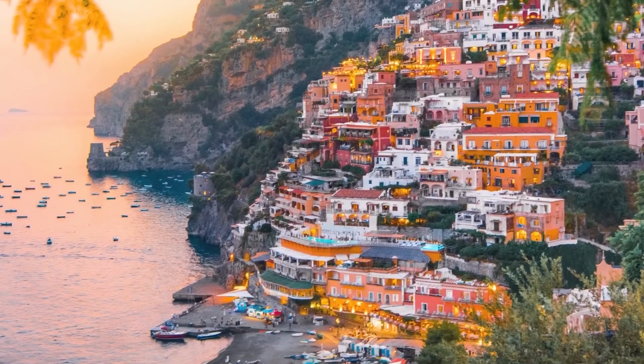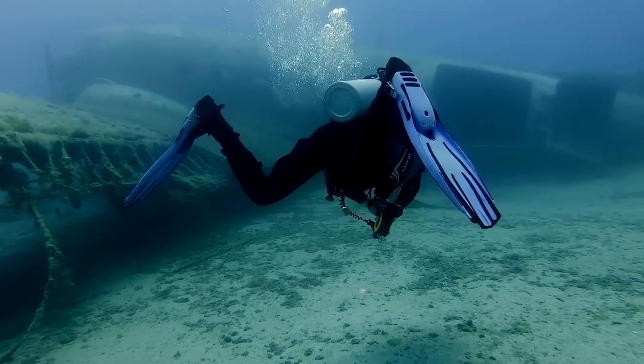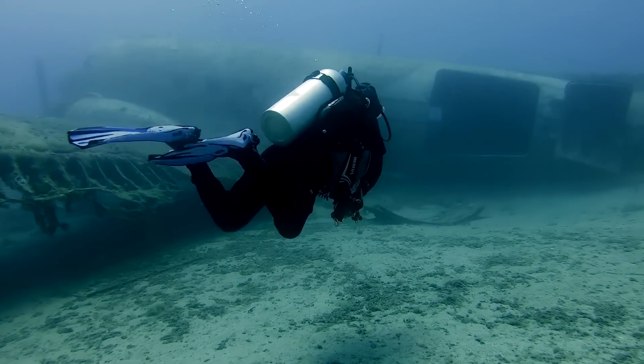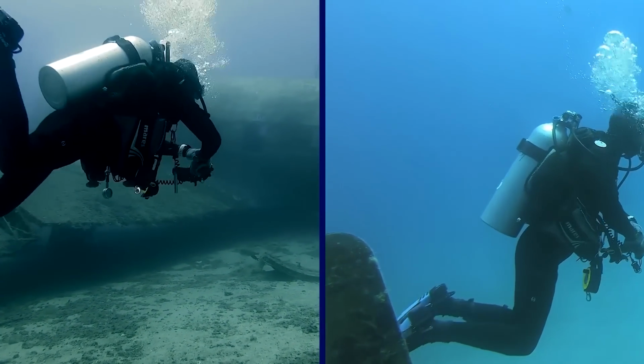Today, the wreck sits roughly 3 miles, 4.8 kilometers off the Oahu coast. Decades of being immersed in seawater has taken a visible toll on the aircraft, and at first glance it looks like all that's left of it is the fuselage.